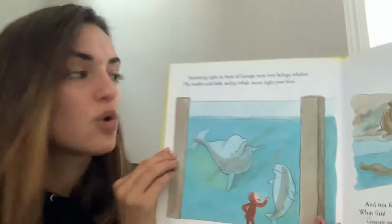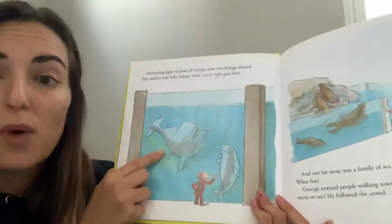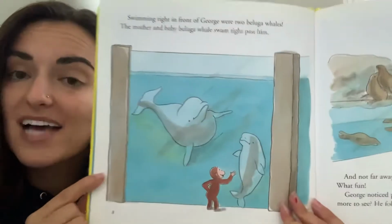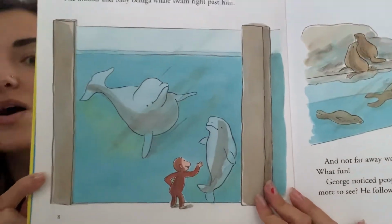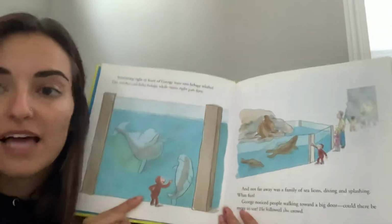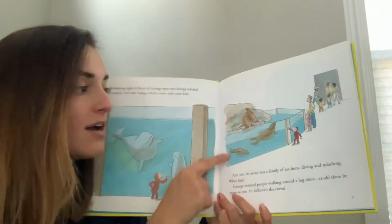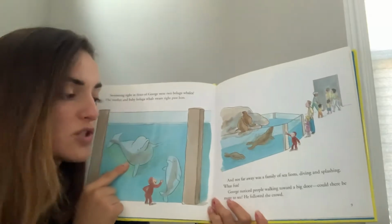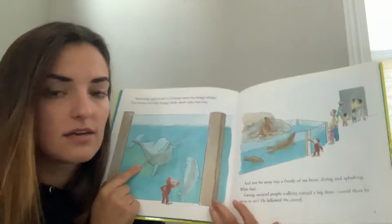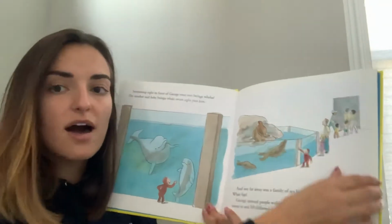Swimming right in front of George were two beluga whales. The mother and the baby beluga whale swam right past him. Wow. And not far away was a family of sea lions, diving and splashing. What fun! George noticed people walking towards a big door. Could there be more to see? He followed the crowd.